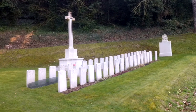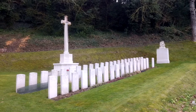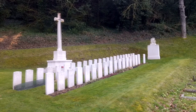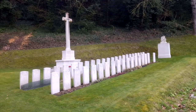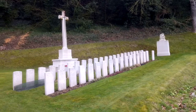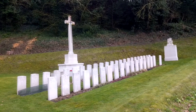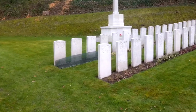Okay, here we're at St James's Cemetery in Dover. This corner of the cemetery is known as the Zeebrugge Corner, and it's where 66 sailors and Royal Marines who died during the Zeebrugge Raid were buried on the 27th of April 1918. That was about 4 days after the raid. So let's have a look. Let me show you some of the graves.